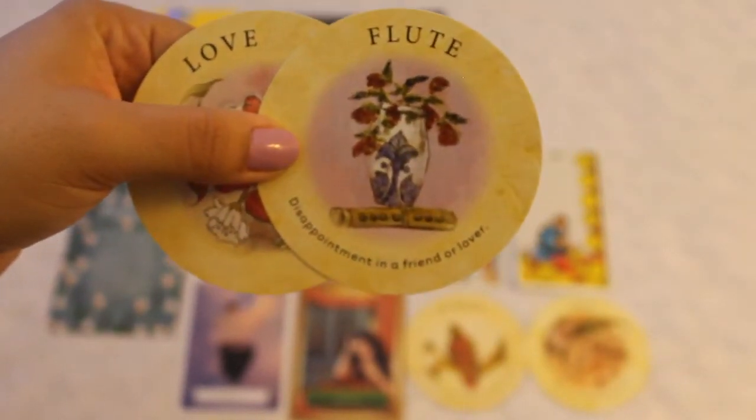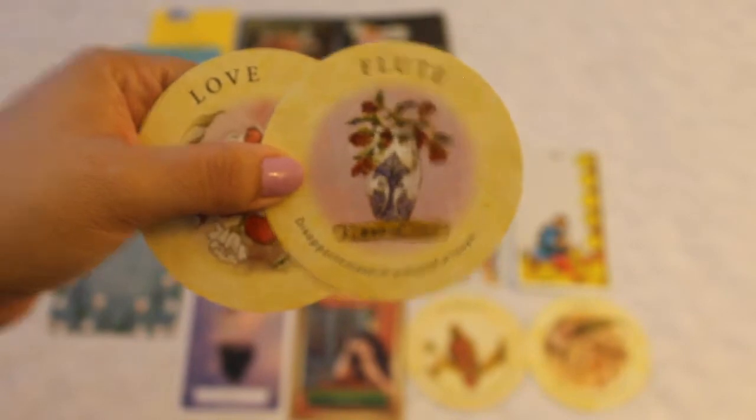Disappointment in a friend or lover. And I think that's what's causing your anxiety, because for whatever reason, this King of Cups, he's the cups, and cups is usually attached to the emotions, but he's in control of his emotions.